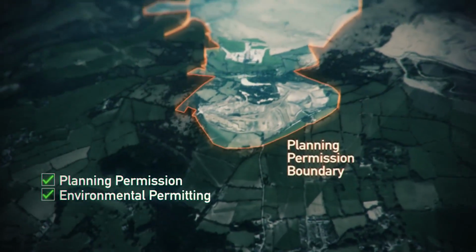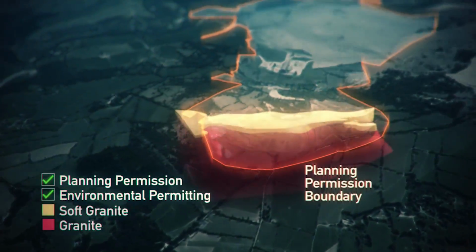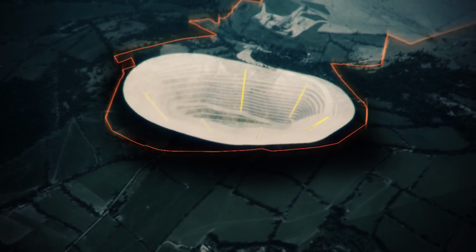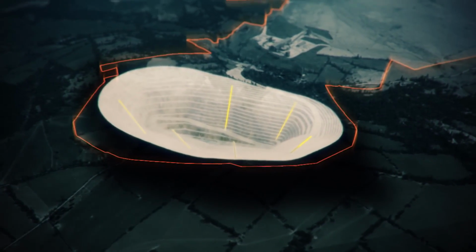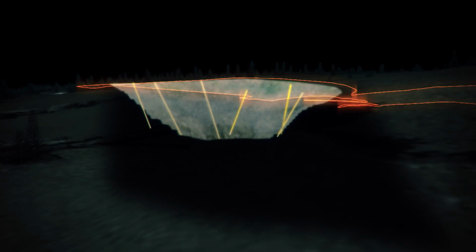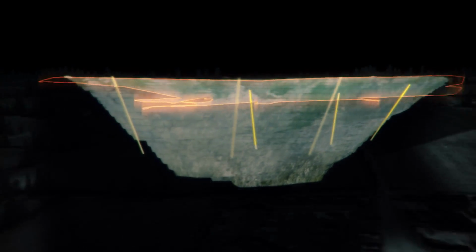The ore body at Hemerdon is hosted in a granite dike that has intruded into the surrounding sediments. Geotechnical drilling around the perimeter of the open pit has resulted in a design change which will steepen the angle of pit walls, deepening the pit and adding valuable mining reserves.